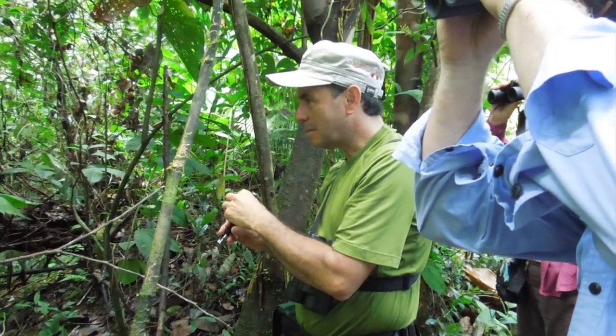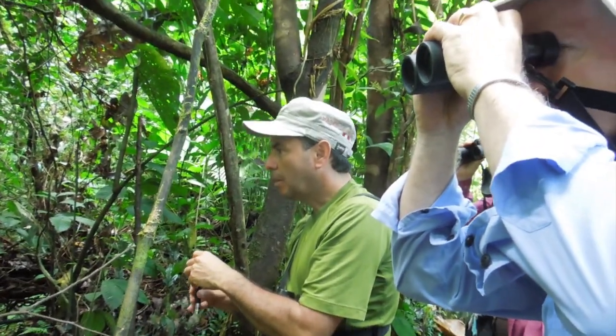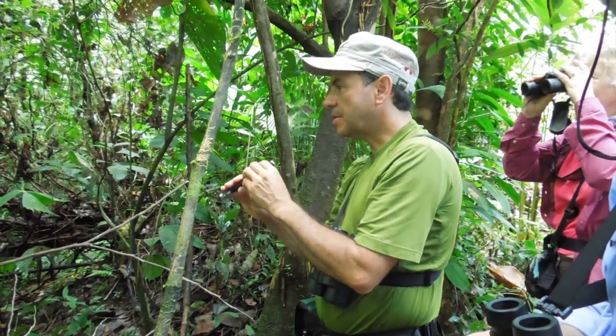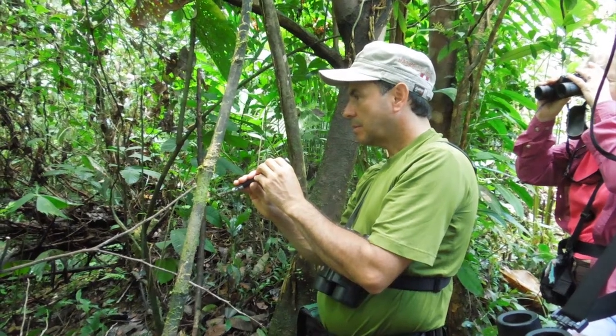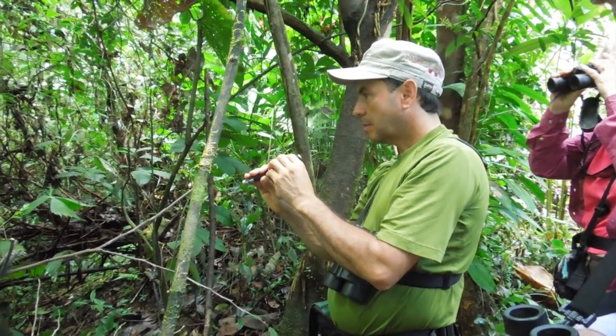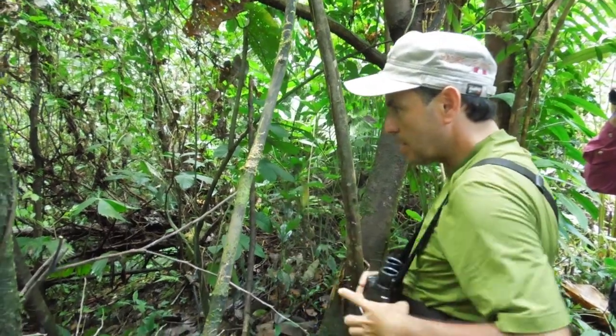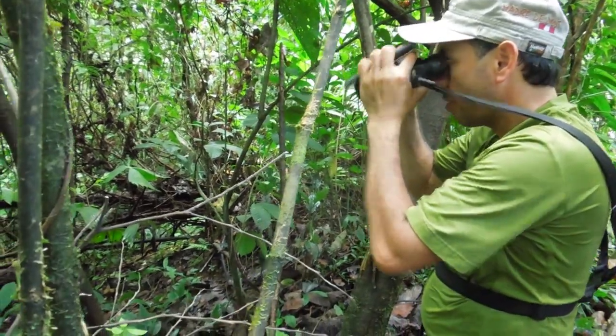Mom could pass some. What is it? Still behind the trunk there. There's another one here. There's the orange crisp.